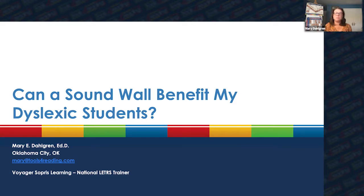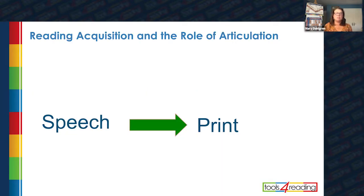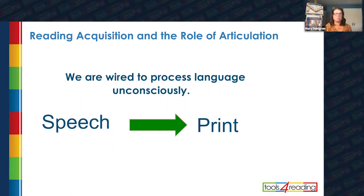So I'm going to talk with you today about, can a sound wall benefit my dyslexic students? And the answer is absolutely it can. So let's talk a little bit about, what does that mean? Well, you hear the term speech to print, and this is an opportunity to actually apply speech to print.